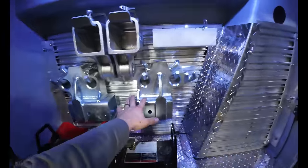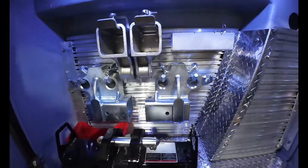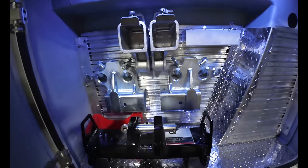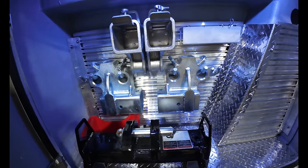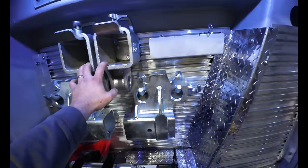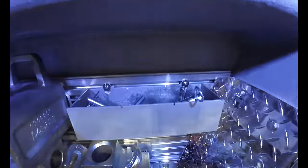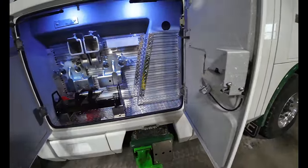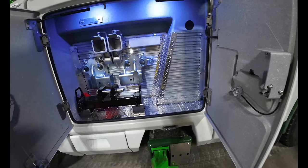There's our double swivel, triple swivel adapters, whatever you want to call them, NRC multi-position swivel. And there's just the standard ones. We've got our pins and stuff up in there.